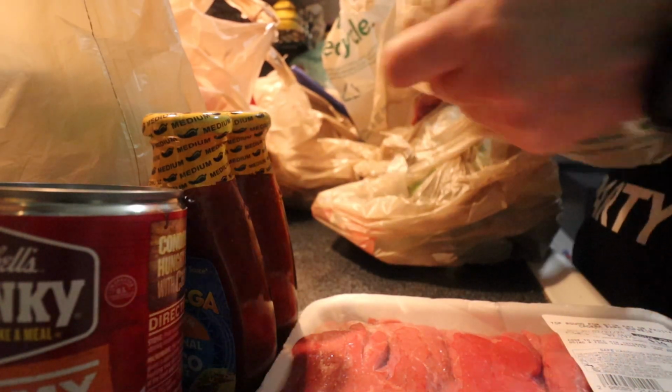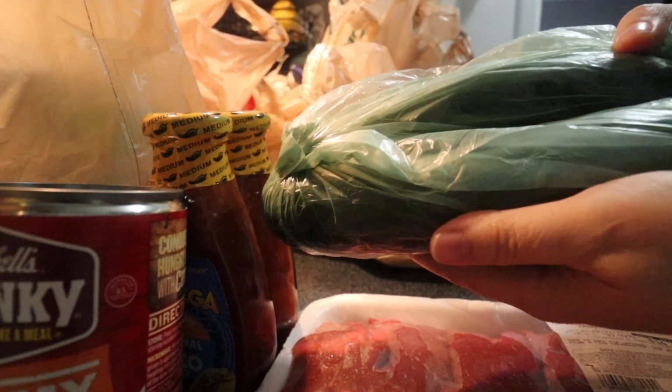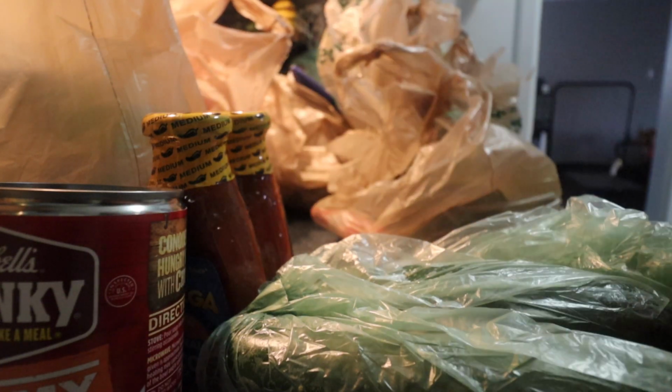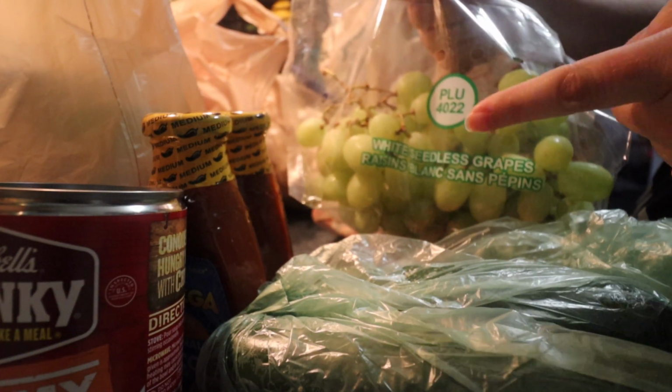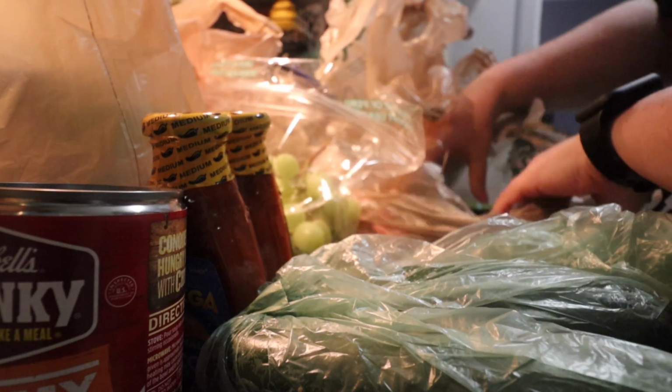We've got some cucumbers. These were not buy one get one, but I just buy cucumbers every chance I get because I've basically been eating one a day lately, so there we go. Grapes, this was not buy one get one, but it was on sale, and kiddo's been really into green grapes lately, so I took advantage of that.